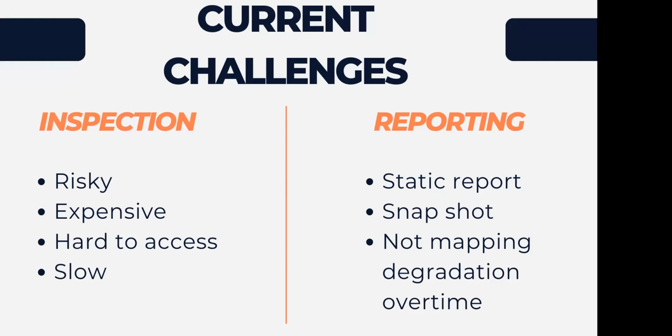Once we understood that, we looked at some of the challenges people go through now in inspecting facades, and we found that it was quite risky. It is very expensive to do. Most facades are quite challenging to access. It's not an overly fast process either. And we thought there would have to be some way to innovate in this space, to provide a much safer space for people to complete the work, inspection, and document the facade network. And that's where we went for the last 2 years.